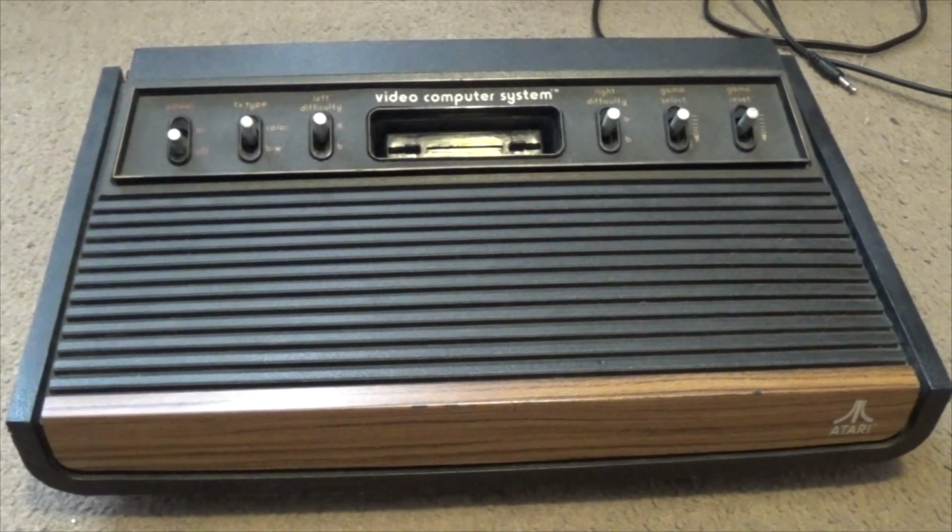In 1977, Atari released the Video Computer System to retail stores across the United States. This was instrumental to the system's success, as some other systems at the time were only sold in computer and hobbyist stores, limiting the availability of them to the masses.